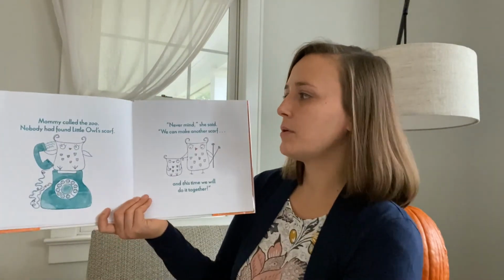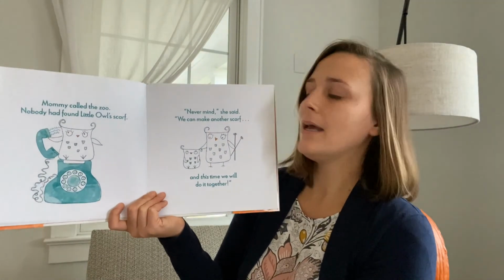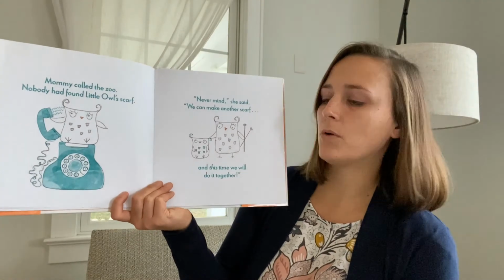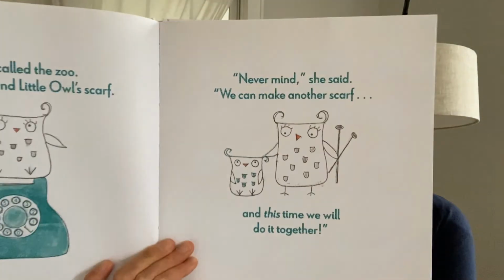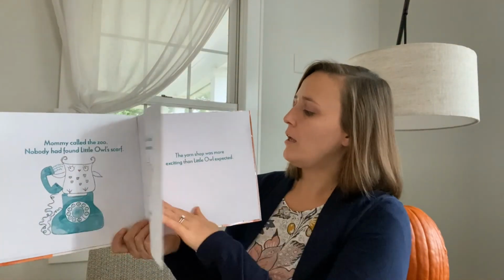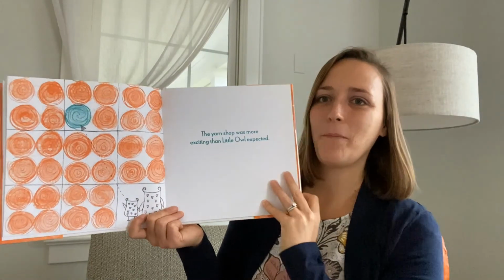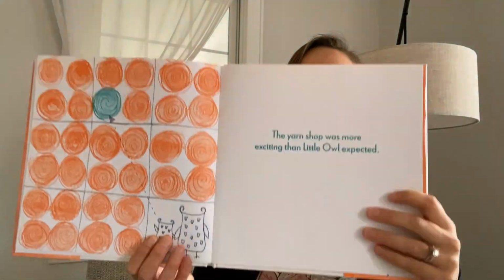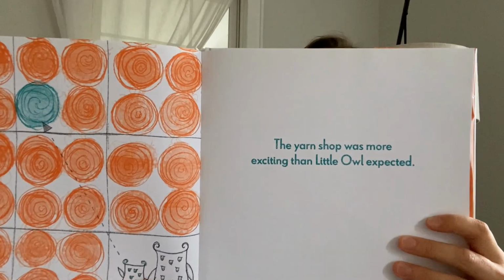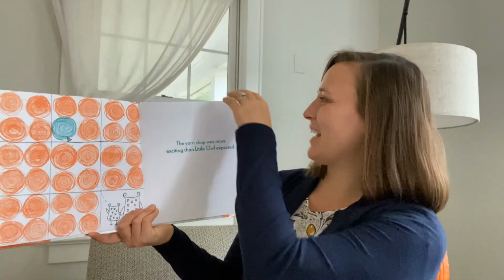Mommy called the zoo, but nobody had found Little Owl's scarf. "Never mind," she said. "We can pick another scarf, and this time we will do it together." The yarn shop was more exciting than Little Owl expected. If you guys had to take a guess, what color do you think Little Owl's new scarf is going to be? Let's find out.